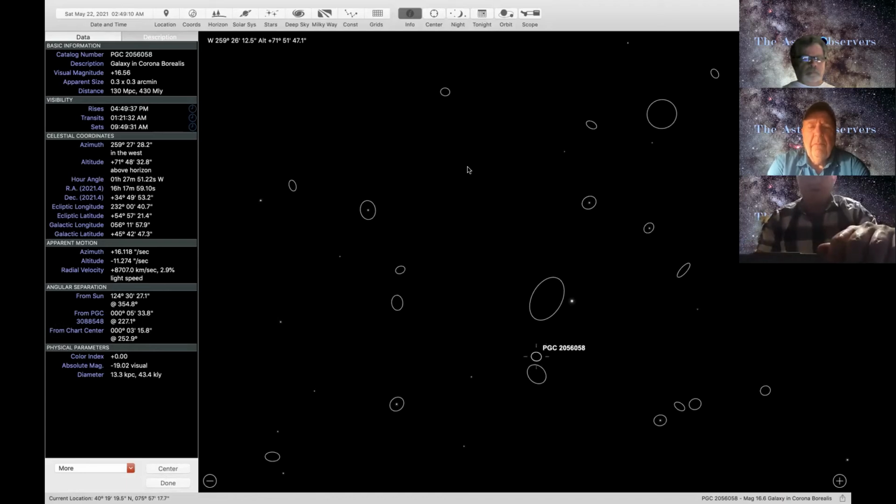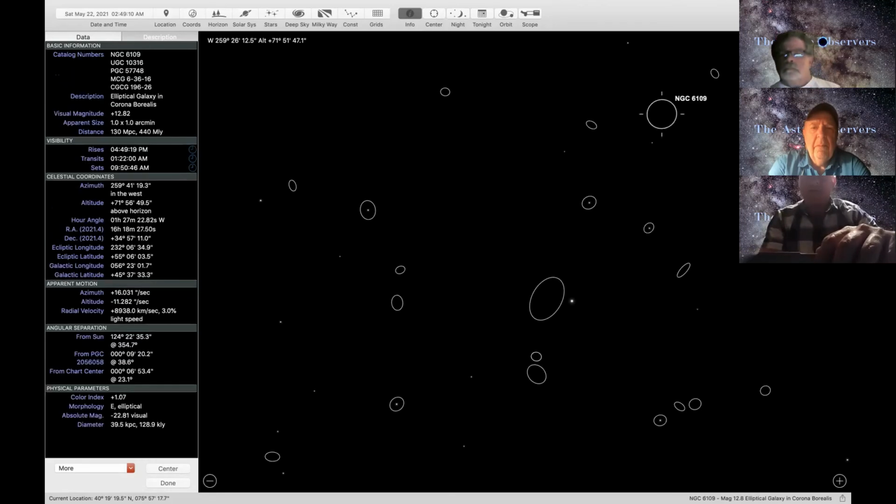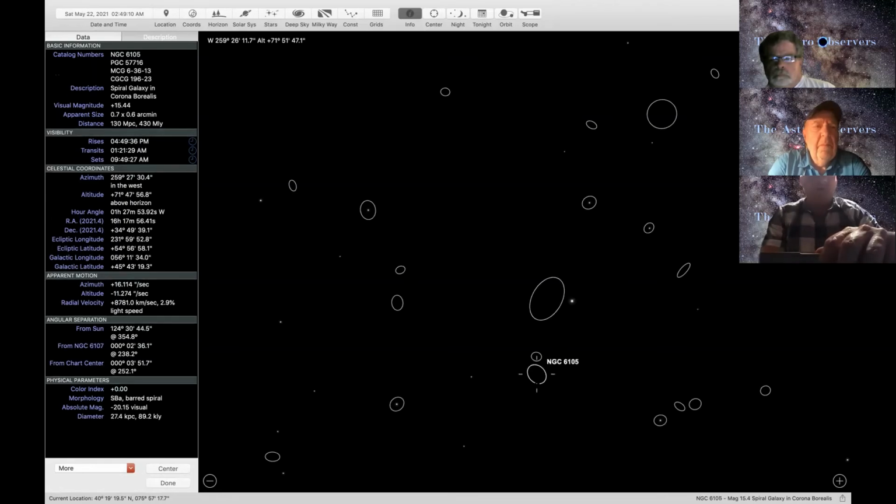So it's a good view as you work through, because you got these brighter anchor galaxies to kind of help guide you. You got 6109 is 12.82, 6107 13.75, and 6105 is 15.4. So you got a slight range of magnitudes there, and then these two dimmer ones.